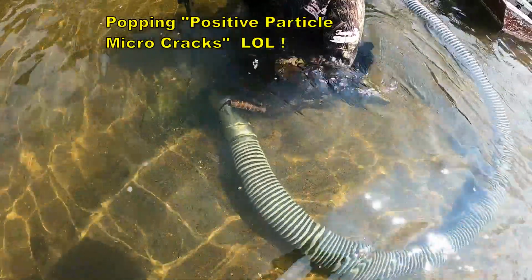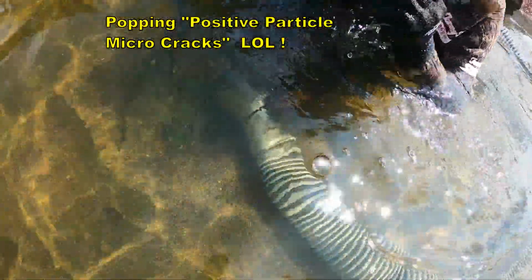Popping apart the micro cracks. Two little micro cracks. Taking the bedrock out, see what's in.